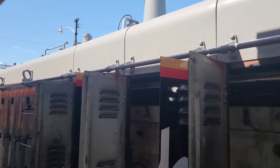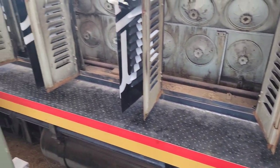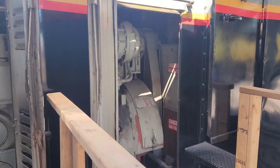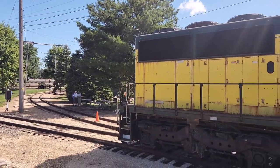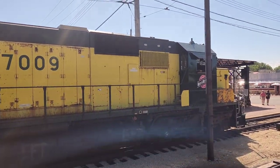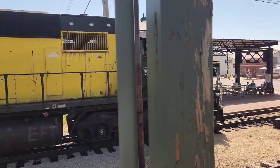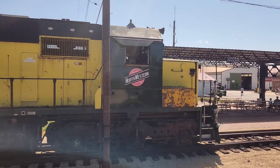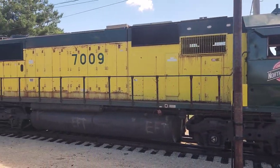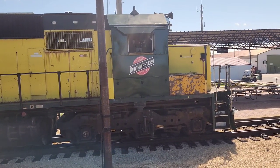In this part of the video, they had this locomotive at the subway station where you could go in it and look at the engine, and you can go into the cab. It's very cool. A better view of 7009 here. Beautiful locomotive.